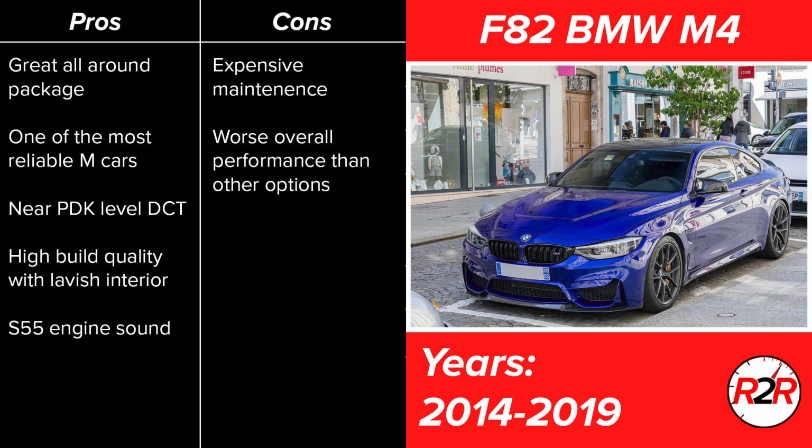Now, the DCT in this car is near PDK level. It is that good. Very quick on the shifts, very responsive, and it doesn't tend to do anything weird. The high build quality and interior of these cars is also a big step up from something like the C6 Z06. The interior of any M car is really nice. I especially do really like the seats, so check those out if you don't know what they look like. And the sound of the S55 engine is also very nice.